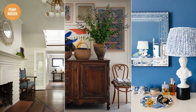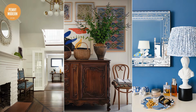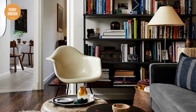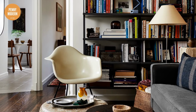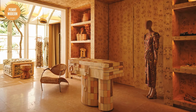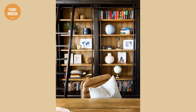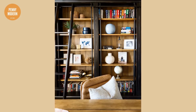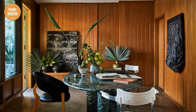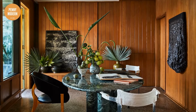Here's how you can do it. You can add items that have sentimental value or tell a story. Maybe it's an heirloom piece from a family member. Maybe it's a souvenir from a trip you took, or even a DIY project that you created yourself. These personal touches make your space feel way more lived in, collected, and meaningful, and they help tell the story of who you are. So don't be afraid to let those things shine.